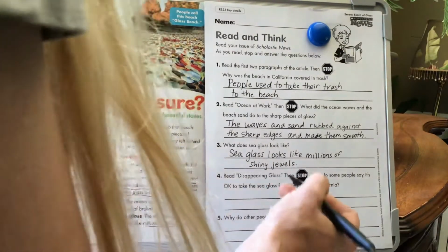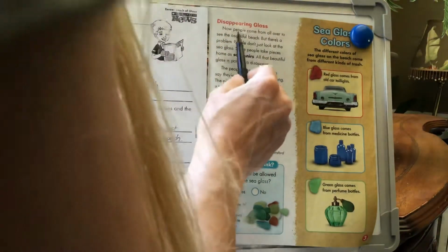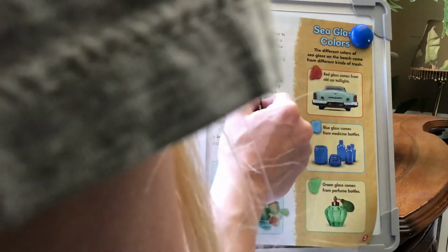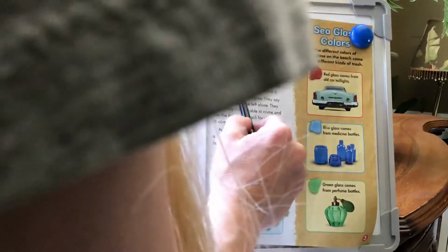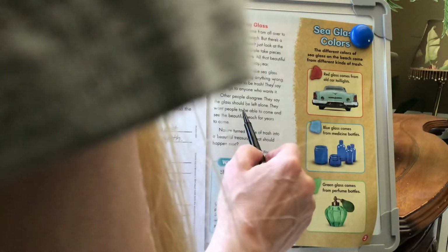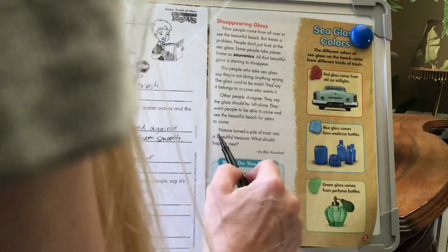This next one says, read disappearing glass, then stop. So we're going to come over here on this side, and we're going to read disappearing glass. Now people come from all over to see the beautiful beach, but there's a problem. People don't just look at the sea glass. Some people take pieces home as souvenirs. All that beautiful glass is starting to disappear. The people who take sea glass say they're not doing anything wrong. The glass used to be trash. They say it belongs to anyone who wants it. Other people disagree. They say the glass should be left alone. They want people to be able to come to see the beautiful beach for years to come. Nature turned a pile of trash into a beautiful treasure.